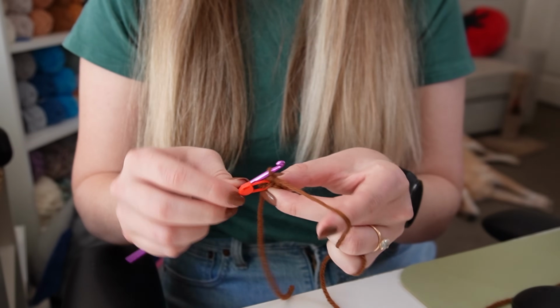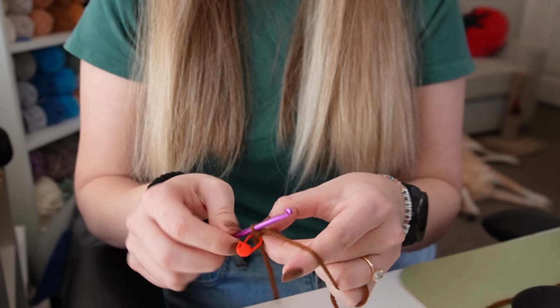One of the first things I'm noticing while I'm working on this is that there's no decrease for the neck. In the picture, I'll put it up here, but you can see that the head and the body are separated and it goes in for the neck, if that makes sense. That doesn't happen in the crochet pattern, so we're not off to a great start. I will just say that.